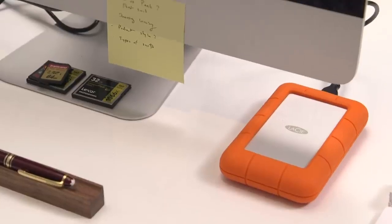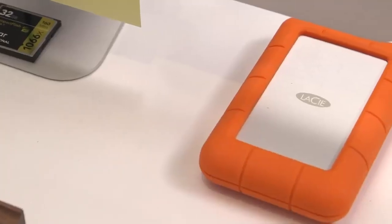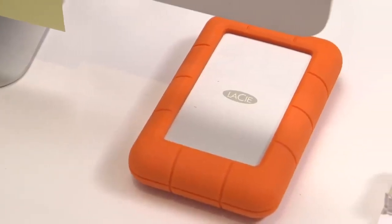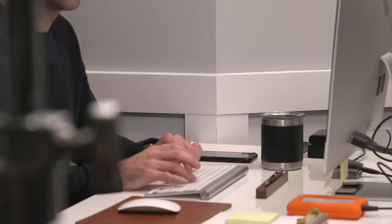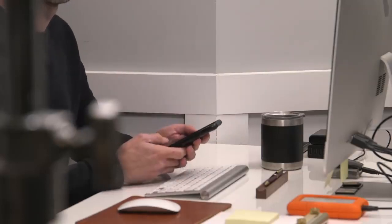Mentioned that I work from an external hard drive, and the hard drive I use and travel with all the time is the Lacy Rugged Mini. It's 4 terabytes, not even half filled up with all the video footage and photos from the beginning of time. I personally don't worry too much about losing data. Rob has all the photos backed up in multiple places. We have copies of all the video footage in the cloud, and Ian also keeps that as well.